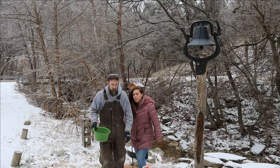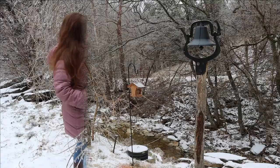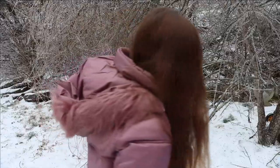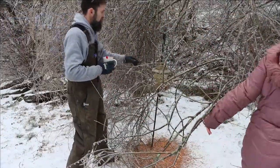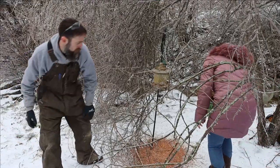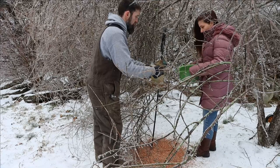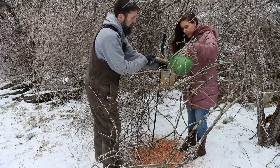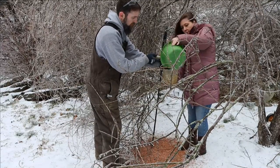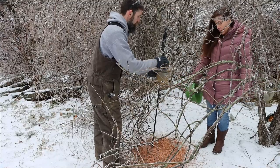I'm not going to buy that other seed again. They've basically kicked all that seed on the ground. Yeah. They only ate the little black seed. They ate the sunflower seeds and that's it. They're getting picky. Yeah, the little ground squirrels will eat the rest of it. Right down there?